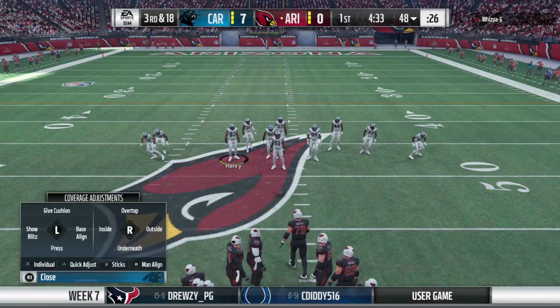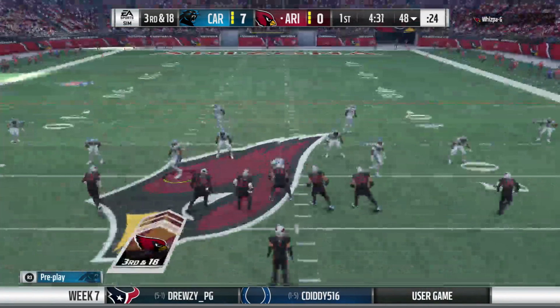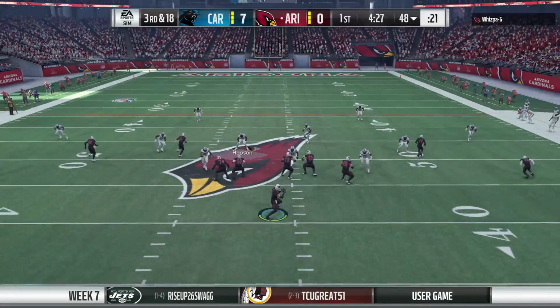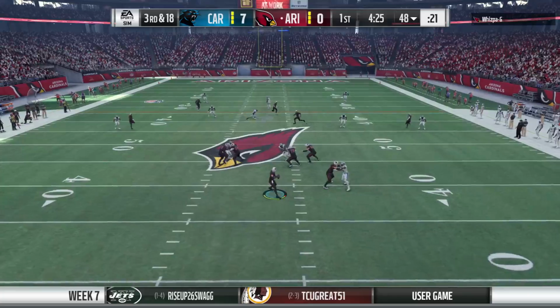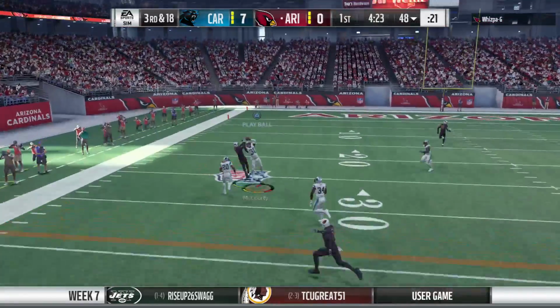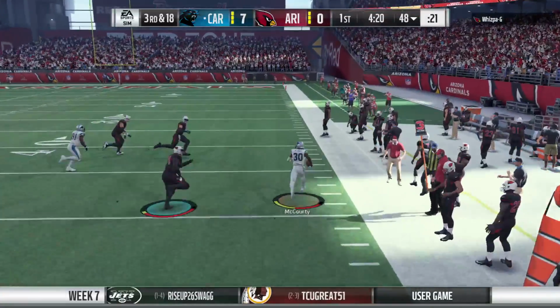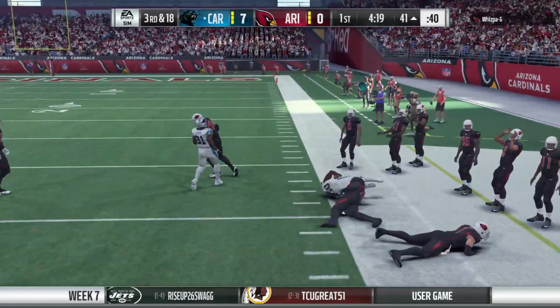First and 2nd down were a disaster. Both went backwards. Now it's 3rd and 18. They need something big. Out of the gun, Luck. Into heavy traffic, and it's intercepted. Picked off by Jason McCourty.